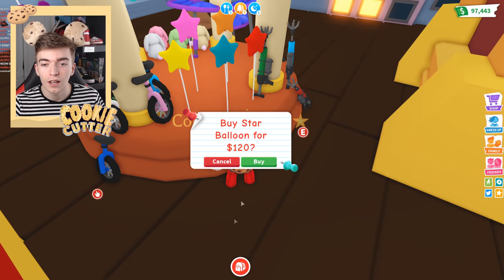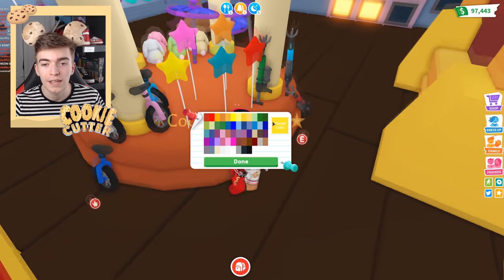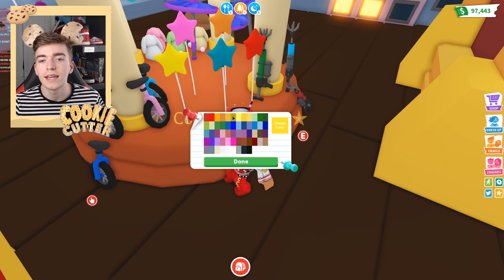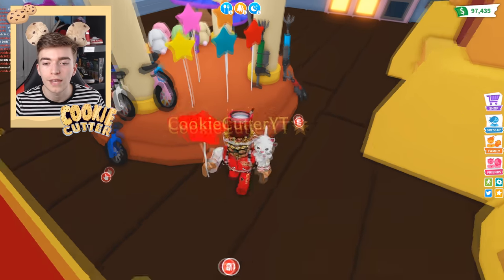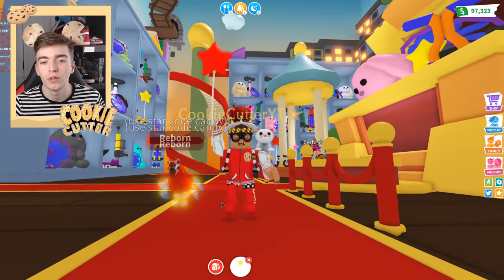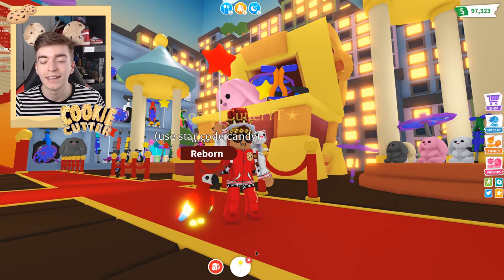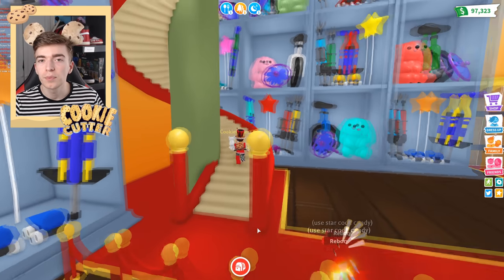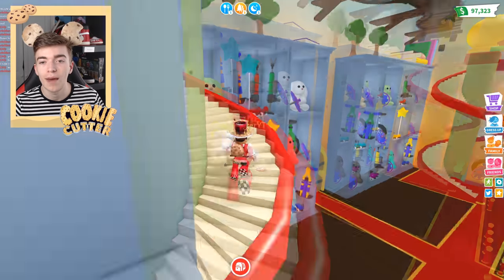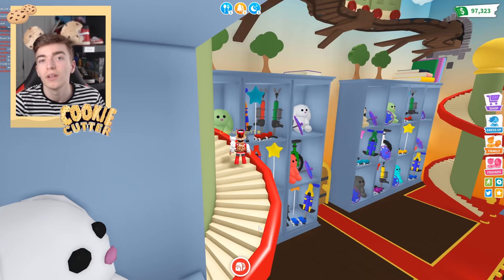You can get different colors, buy a balloon for 120, and then you get to choose what color it's going to be. So that's actually really cool that you get to choose the color. I'm going to choose a red one because my outfit is red and cool, and it matches this little parrot over here. There are some secret places in here that you can use to escape out of the map, which is actually pretty cool to do.